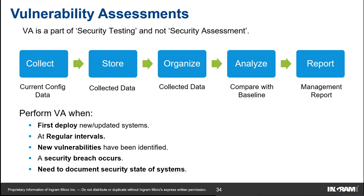So these are the 5 processes usually done as part of VA, wherein you collect all config data. And when we talk about vulnerability here, it's not only a software vulnerability, but also a configuration vulnerability. Think of it that way. So collect config data and store the collected data in a secure way. And you organize the data so that you can address critical systems first. Compare it against the baseline and report it. And you should not stop at reporting as part of vulnerability assessment.